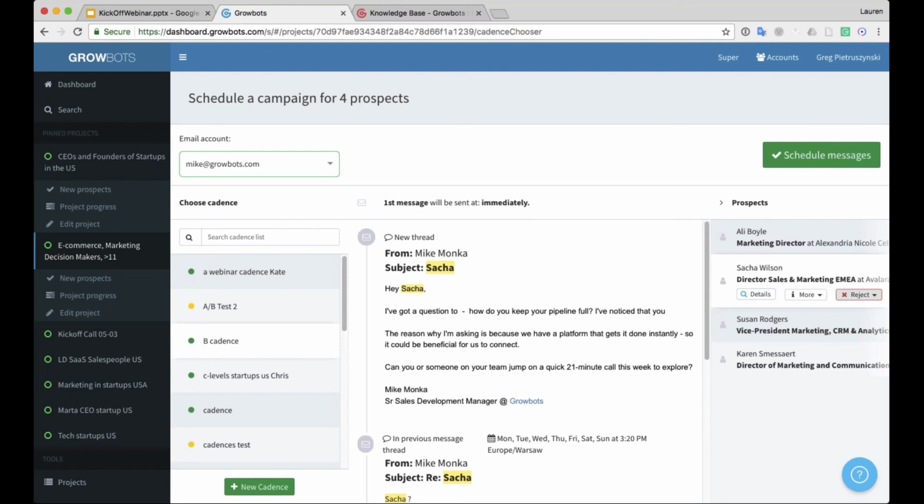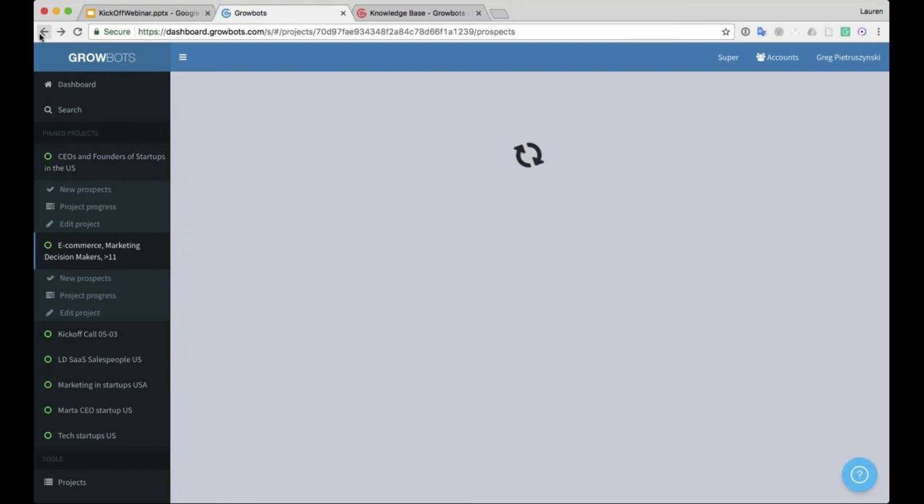You can also reject from this screen as well. And then finally, you can schedule messages. But since this isn't my project, I don't want to do that. So I'm going to click the back button.